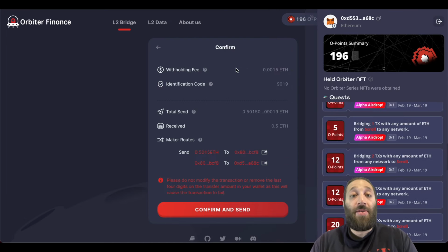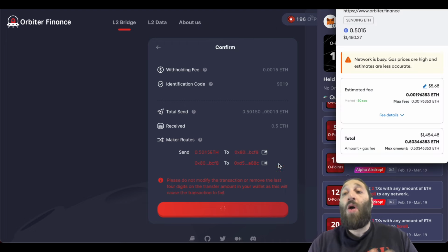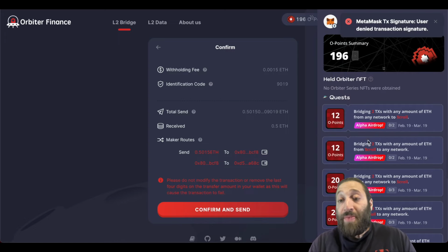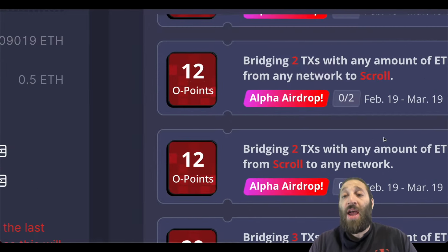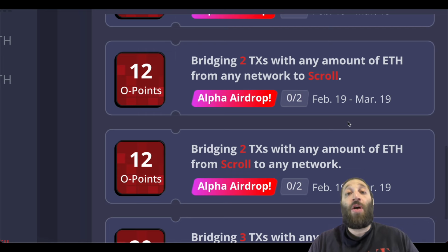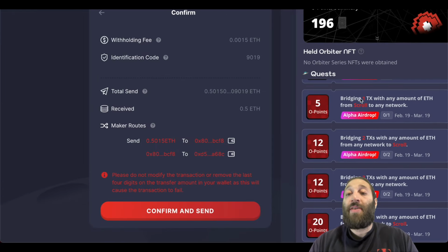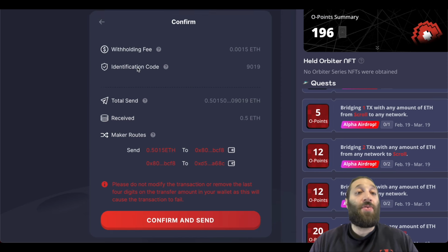So you can see there is a withholding fee, but same thing with here, with all the gas, with all the fees we're paying, we're hoping to make it back. So you can see $5.68. It's a lot cheaper, 10 times cheaper actually. So I just want to go over some of the tasks here you can do to earn airdrop points. This is actually like two birds, one stone, because you're bridging to Scroll and you're using Orbiter. They have a campaign right now for Scroll: bridge one transaction, any amount of ETH, and earn points. So let's do that right now.